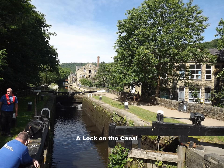This is a lock on the canal, and of course they are located all along the canal system there, but they are not manned by anybody. So when you're traveling in your narrow boat, you come to a lock, you get out of your boat, open up the lock, go through, and then close the lock.